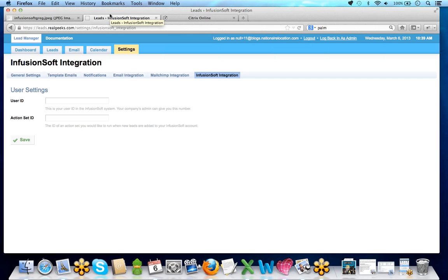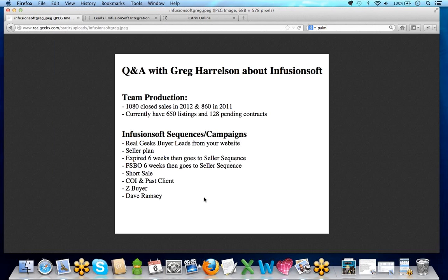lead types too, because the value in this was not just the leads coming from the Real Geeks website. The value is the seller plan, the expired plan, the FSBO plan, the short sale plan, the center of influence and past clients. So you can put in all your leads into Infusionsoft, attach them to an action set, and then have this thing help work these leads.